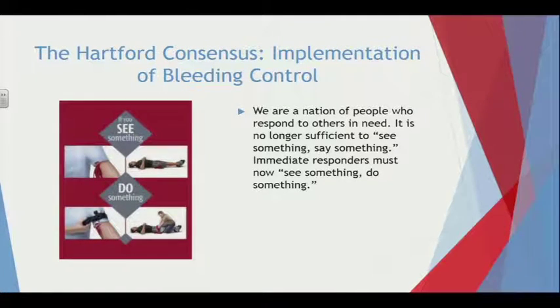So, what do we do about hemorrhagic shock from the extremities? The Hartford Consensus was a national committee that got together to discuss the implementation of bleeding control. One of their statements was, "We are a nation of people who respond to others in need. It is no longer sufficient to see something, say something. Immediate responders should now see something, do something."